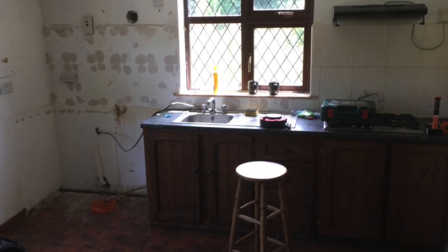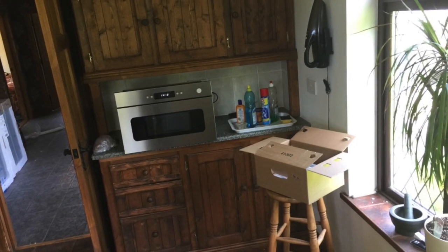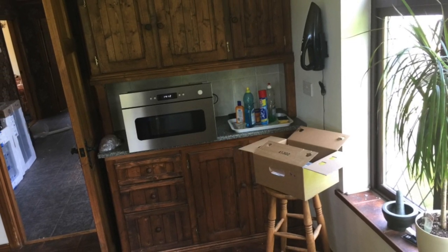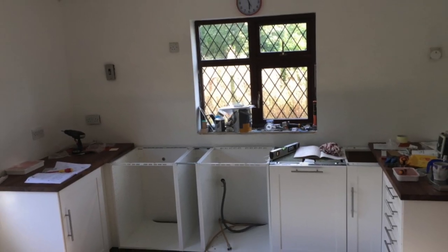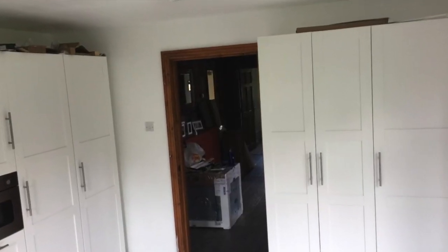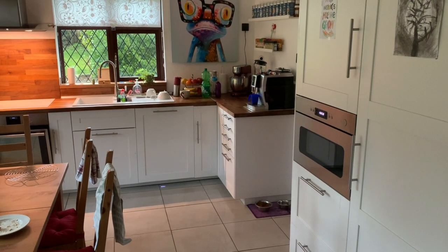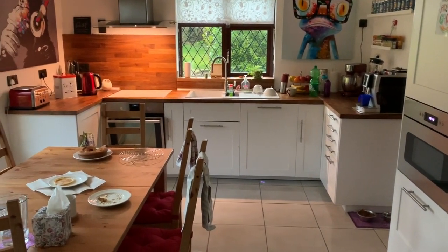Now the kitchen was an absolute mess when we got the house, and it had to be the first room to be renovated. Working on it in the weekends and after my work shifts, it took me about 2 months to complete, including the plumbing and the electrics. This is the kitchen as it looks today. It's almost livable.